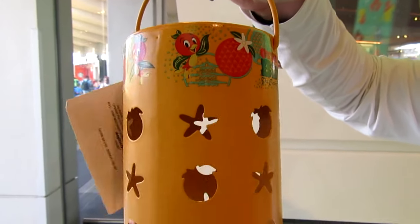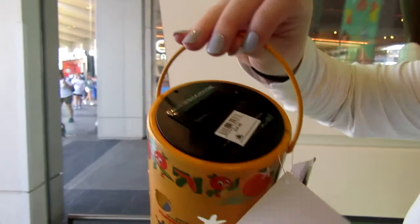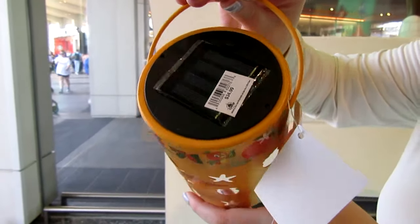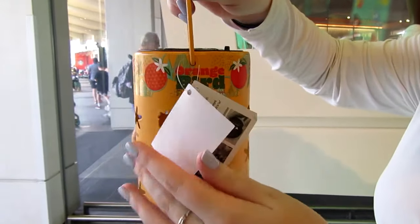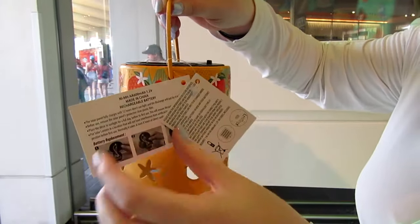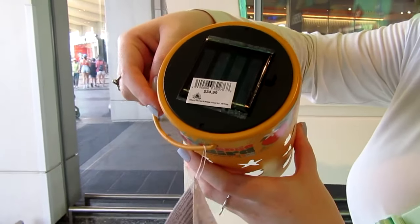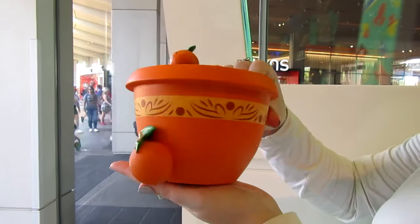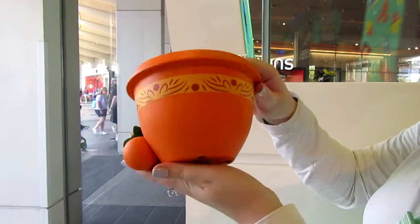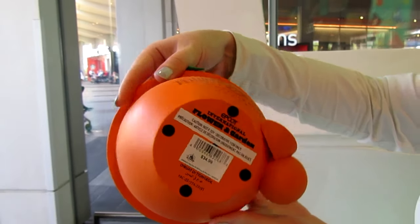This is a nice little solar-powered lantern, which is kind of fun, very unique, not something I've seen Disney do before. It has an open base, so you can actually charge it by the sun with the solar panel on the top, or you can use it as a traditional lantern over a candle or something. This is a planter, or you can use it as a fruit bowl, but I think it's meant more for plants. Although there's no drain on the bottom, so maybe a fake plant. I don't know.